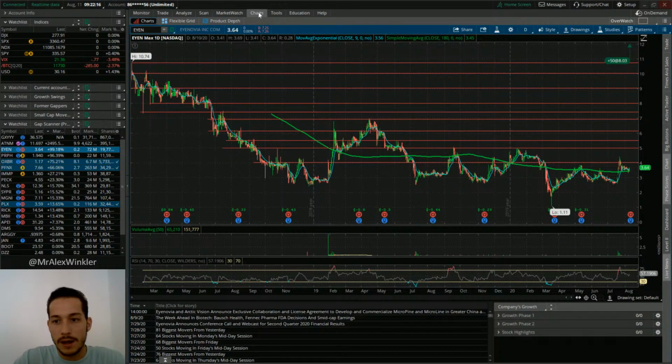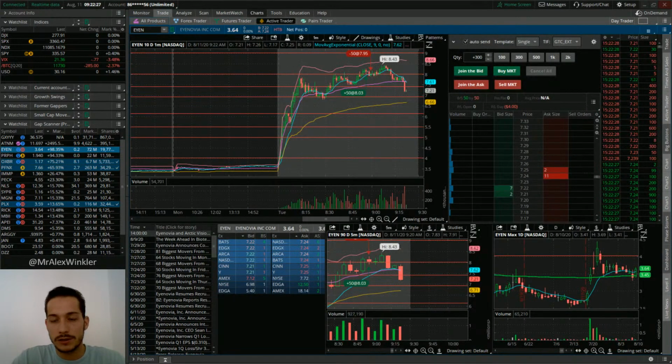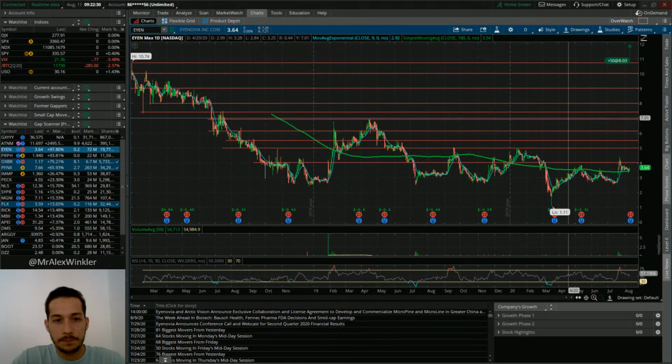I like the way EYEN has kind of been trending to the downside here, and then in the recent we kind of started building up some momentum back to 4, and now we're having that big breakout. We're up all the way up here at 8. Well, we just did pull back kind of strong here towards 7. 7 is big support, and then 8, I think we have room to run till 9.